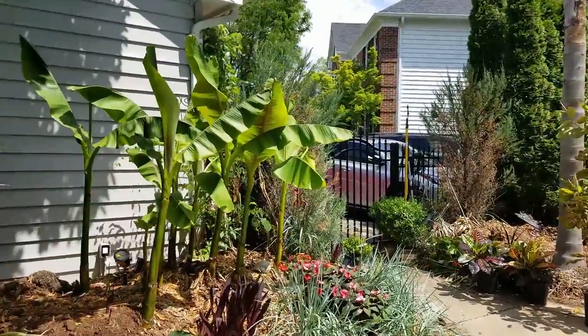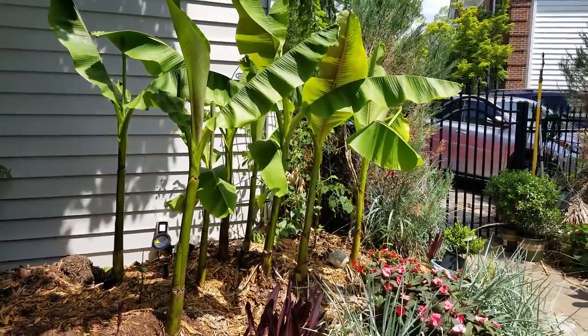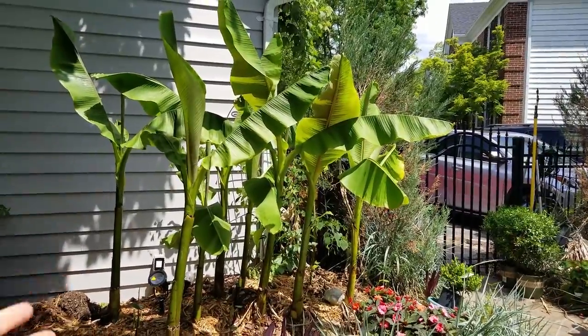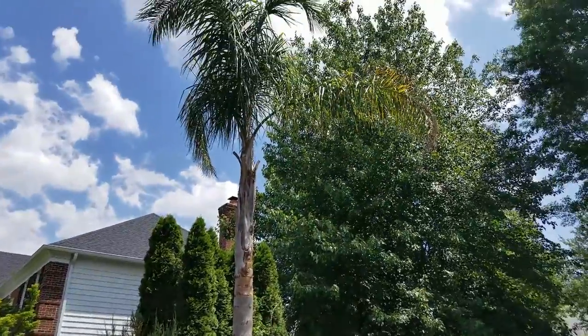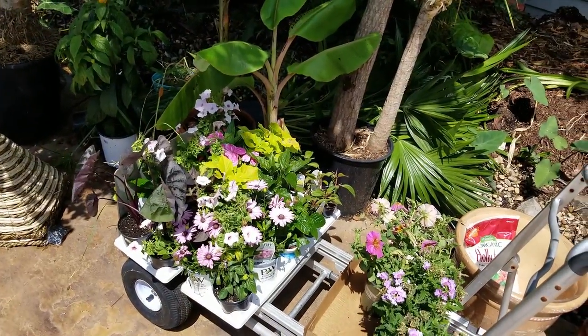I hope you don't mind the blowers in the background. It's just like I cannot find a moment with quiet, so I'm just kind of going with it. Sorry about that, but we're outdoors, so kind of considering it gardening sounds. Just not the fun, tranquil, peaceful kind.